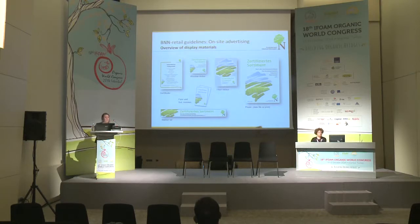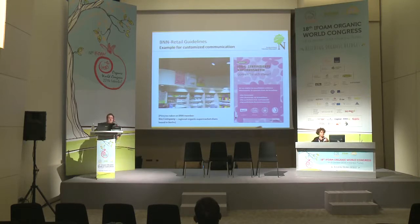As I said, we try to help our members with advertising as well. So this is just a short overview of display materials we offer. For example, there's a certificate, there are window stickers or floor stickers, all trying to show the consumers this is a special shop, this is a controlled shop, and there are guidelines regarding the assortment and the range on offer. And this is an example of customized communication. We have organic supermarket chains as well as members, and they often have their own communication experts, but they try to communicate as well the benefits of being part of B&M.